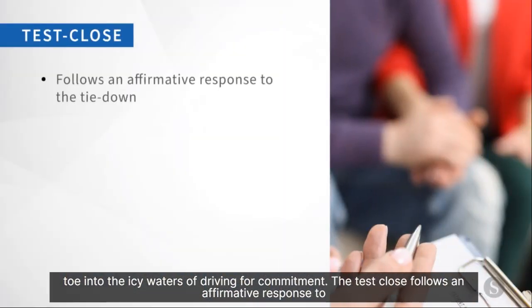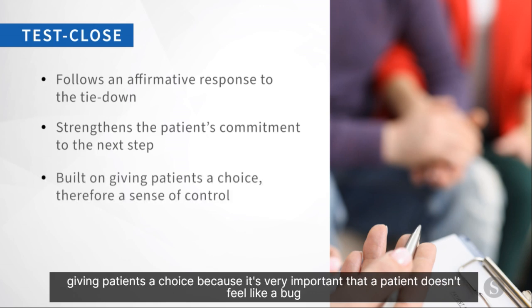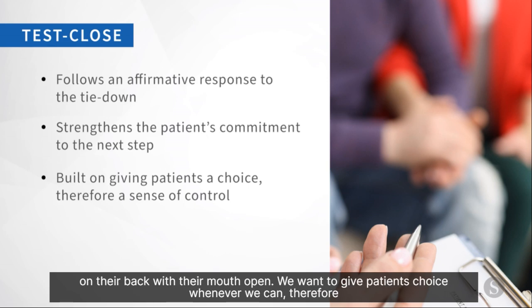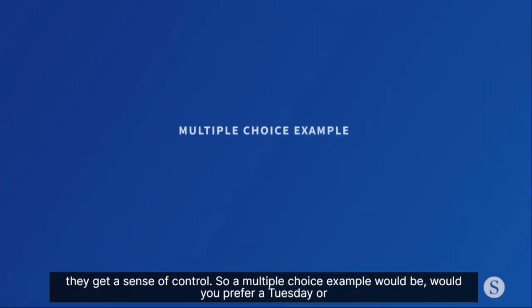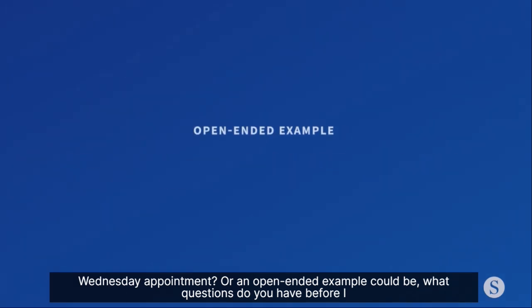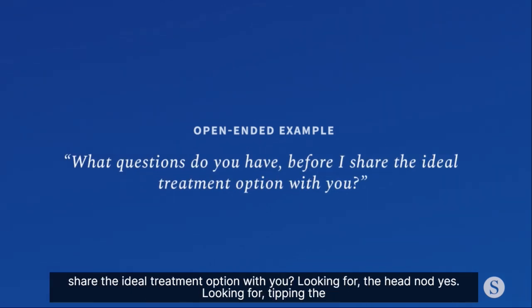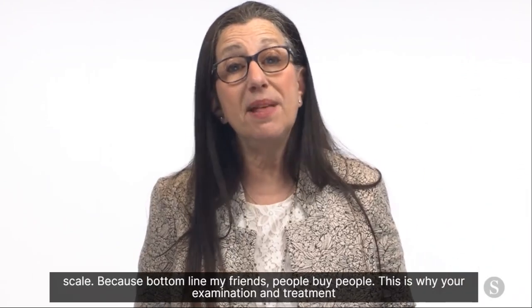The test close follows an affirmative response to the tie down and strengthens that patient's commitment to the next step. It's also built on giving patients a choice, because it's very important that a patient doesn't feel like a bug on their back with their mouth open. We want to give patients choice whenever we can, so they get a sense of control. A multiple choice example would be, would you prefer a Tuesday or Wednesday appointment? Or an open-ended example could be, what questions do you have before I share the ideal treatment option with you? Looking for the head nod yes. Looking for the tip in the scale.